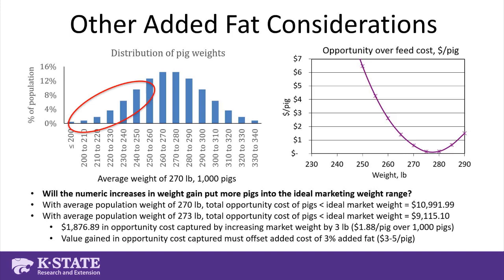If you're short on time and you're marketing pigs lighter, that may have a greater opportunity. But if you're already hitting market weights at 285, 290 pounds average market weight, there may not be as much opportunity. And so looking at things from a growth performance, from a feed efficiency, and then the concept of moving some of those pigs up a notch in terms of market weight.